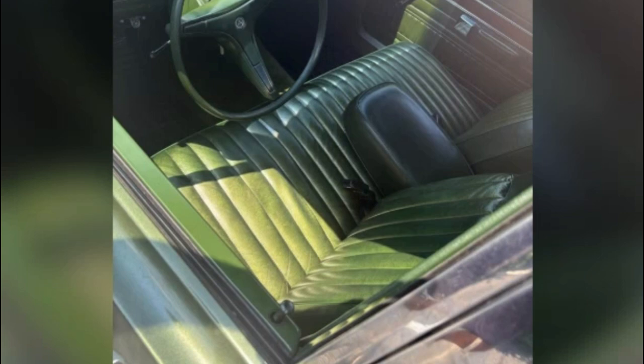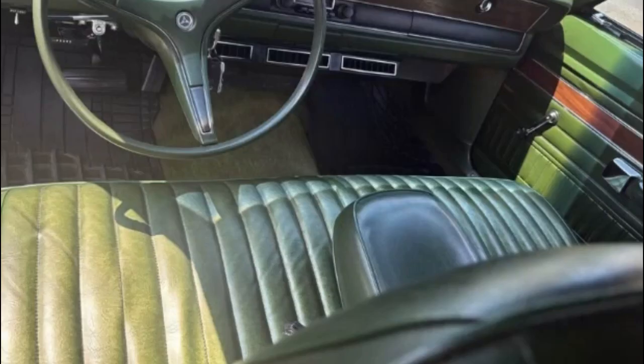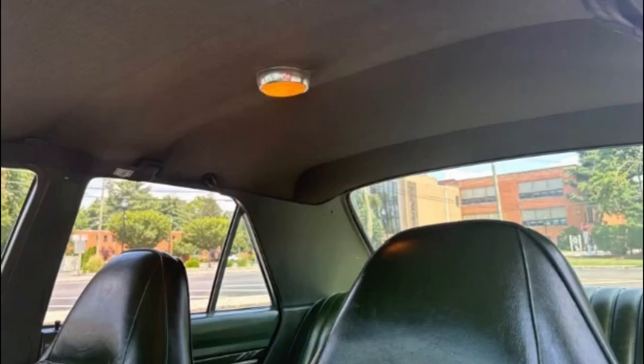Electrically, everything is in working order, including the factory air conditioning, which blows cold. That's a rare and welcome feature in a car this vintage. Of course, as with any classic driver, there are some minor scratches and a few small dings, but nothing that takes away from the car's overall strong presentation.